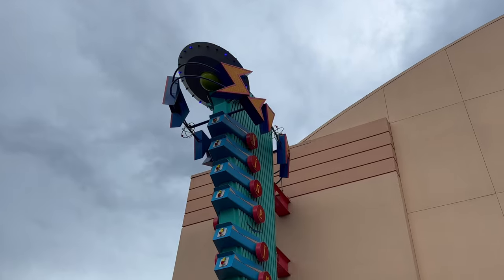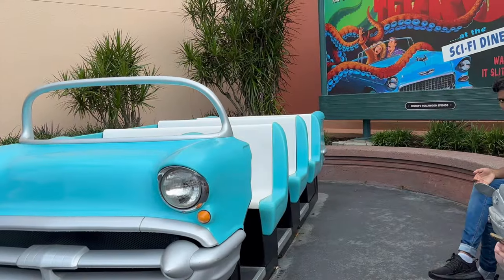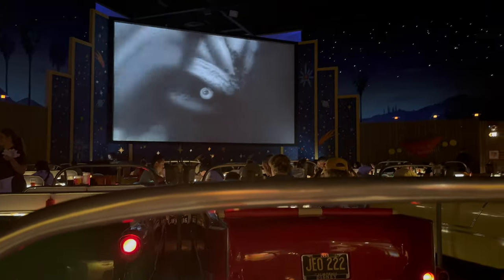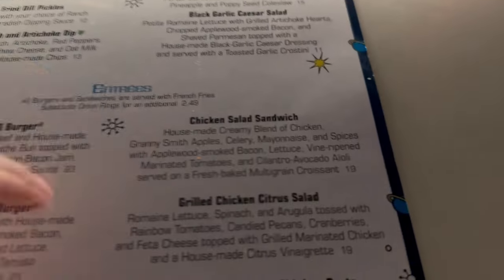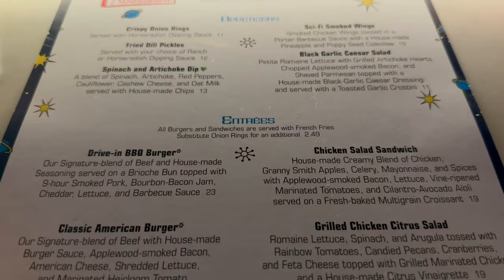The second miss is over at the Sci-Fi Diner. My daughter and I ate here for the first time and really did not enjoy this meal at all. Part of the reason for this salad mishap could be mine because I modified a salad with meat and I am a vegetarian. I took their black garlic Caesar salad, took out the bacon, and changed the dressing to the house-made citrus vinaigrette.